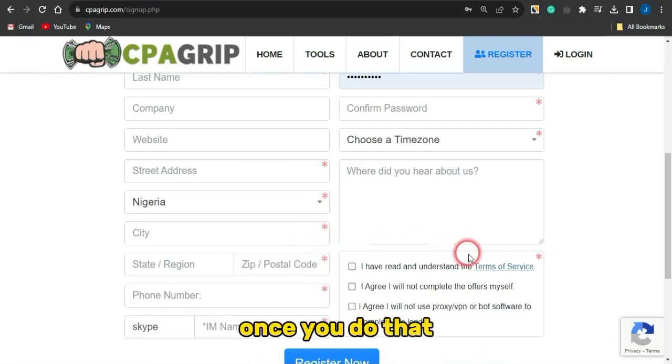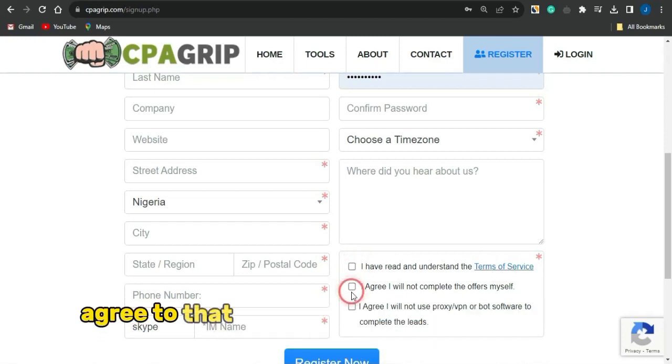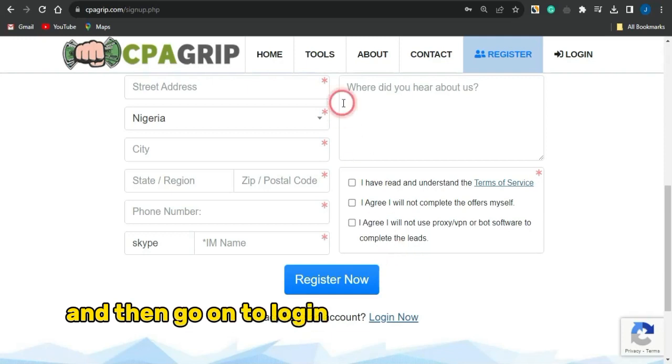Once you do that, you can read through the terms of service, and you can agree to that by checking these boxes right here. You can also click on register now to get your account created almost immediately, and then go on to log into your account.